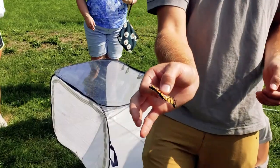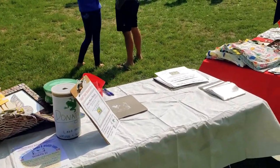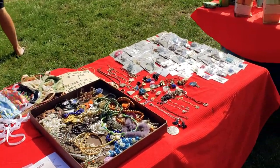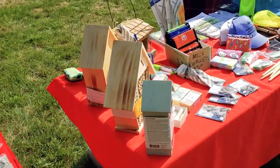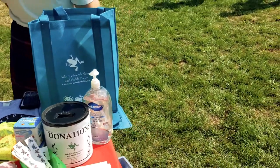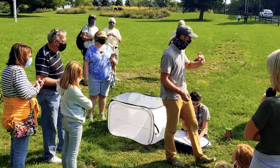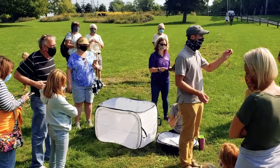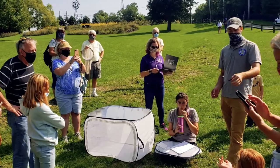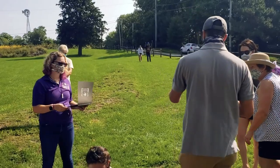Oh, you want to see one? Yeah. Shaped like a little mitten.